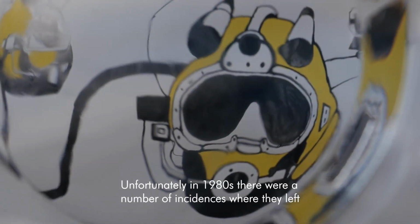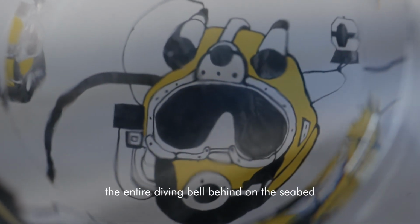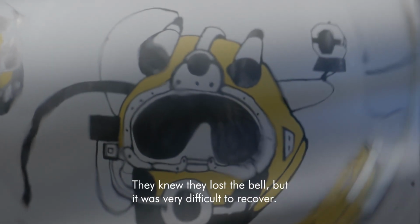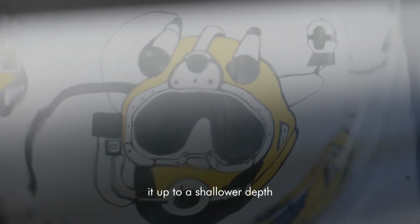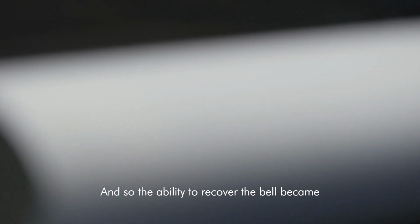Unfortunately, in the 1980s, there were a number of incidents where they left the entire diving bell behind on the seabed with the divers inside. They knew they'd lost the bell, but it was very difficult to recover. They would try various techniques of attaching a lift wire, pulling it up to a shallower depth. But very often they were lost in bad situations, i.e. poor weather conditions, and so the ability to recover the bell became hugely hampered. I mean, there were a number of distinct diving accidents that resulted from lost diving bells. Never ended well.